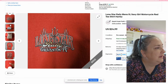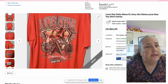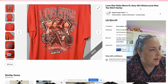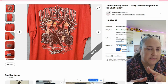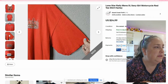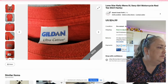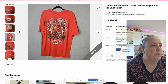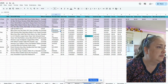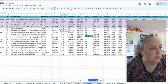The next item, let's go back up to the top. It's this Lone Star Rally men's extra large sexy girl motorcycle red t-shirt, and I put Harley because the bike is kind of like a Harley. This was just a basic t-shirt, but it had a fun graphic that I thought somebody would like. I picked this up at the Goodwill grand opening that I went to on March 28th, and I paid $2.79, which is the normal price for t-shirts at my local store.